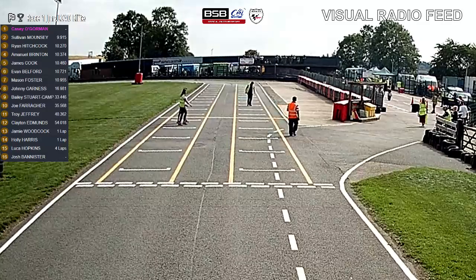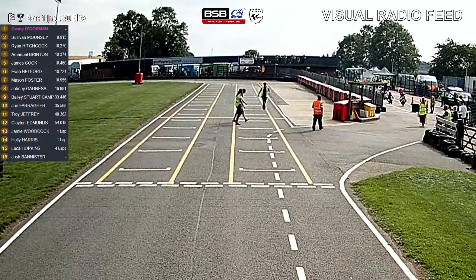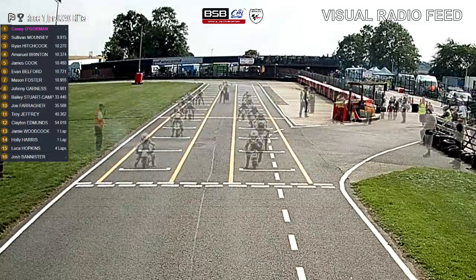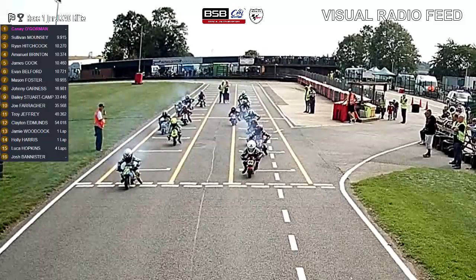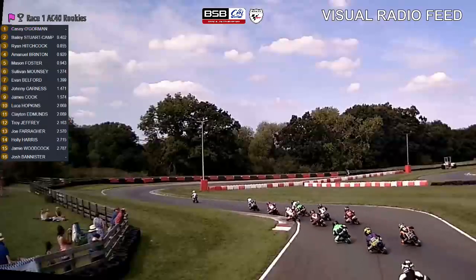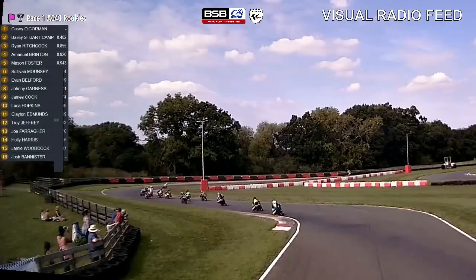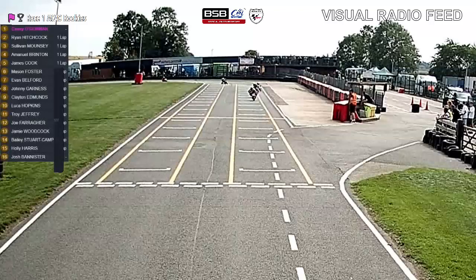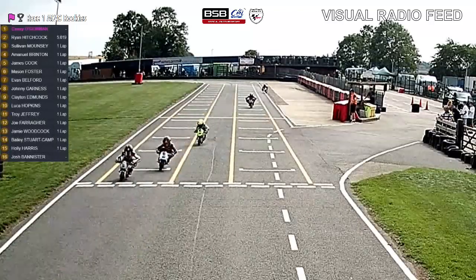But Sullivan Mounsey, a phenomenally brilliant ride for the number 44 rider, left it late to make the move on Ryan Hitchcock, forced him out wide, was not going to let them through. But Ryan Hitchcock in 3rd place takes the podium again though, and another good result for Ryan on a real upturn in form over the last month or so.